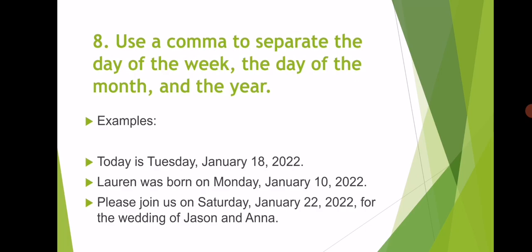So the last one is please join us on Saturday, comma, January 22, 2022, comma, for the wedding of Jason and Anna. So this example shows how to use a comma to separate the day of the week, the day of the month, and the year. As we can see in the last one, because the date is in the middle of the sentence, we have to place a comma after 2022 as well.